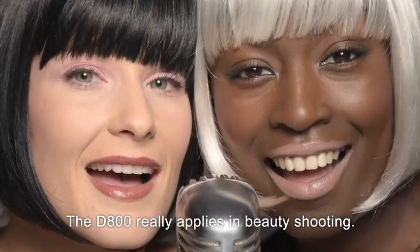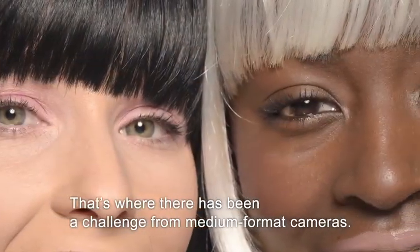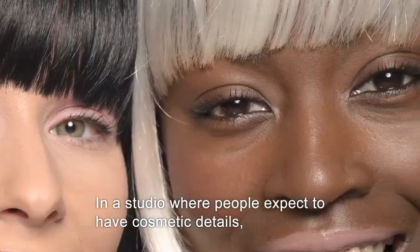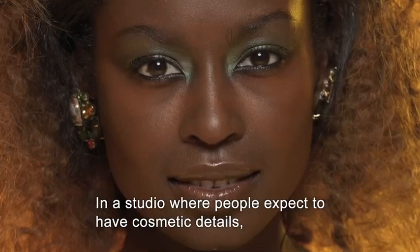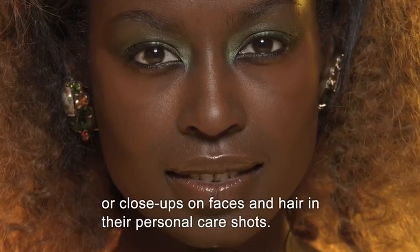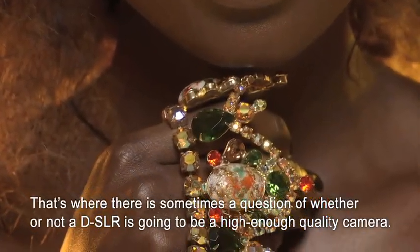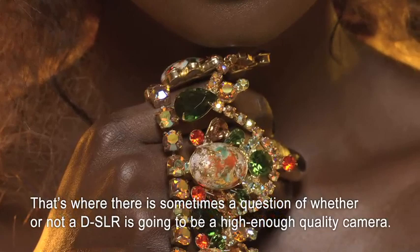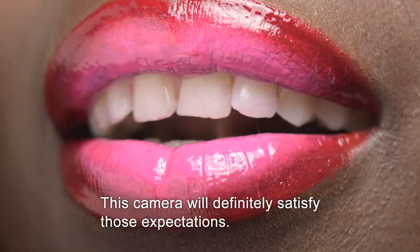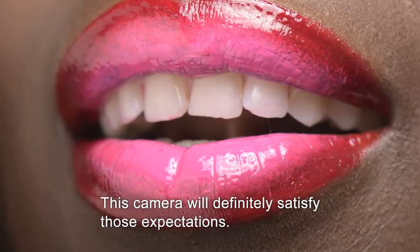D800 really applies in beauty shooting. That's where there's been a challenge from medium format cameras. In a studio where people expect to have cosmetic details, close-ups on faces and hair, in the personal care shots, that's where there's sometimes a question whether a DSLR is going to be a high enough quality camera. And this camera will definitely satisfy those expectations.